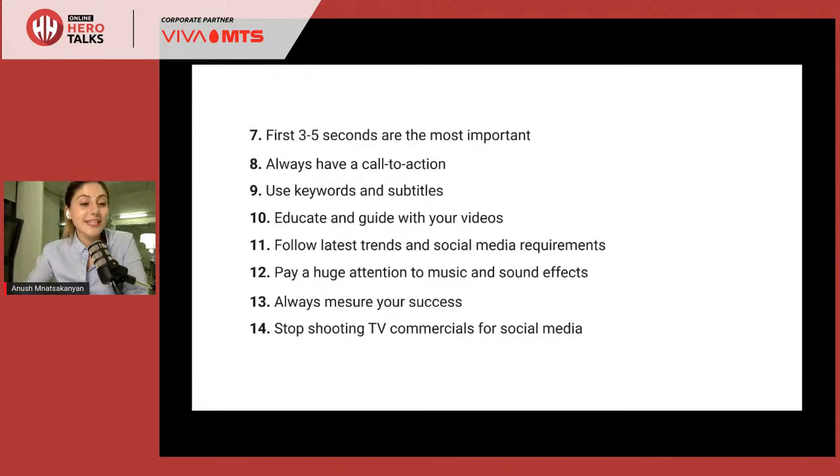11th tip is follow the latest trends and social media requirements. You should always be trendy, no matter what's happening, because trends are changing. Especially you realize with these new TikTok and Reel videos, every time there is new music, new text, everything is new. So you always need to follow those trends to understand which would work for that period of time. And why social media requirements? Because each of the channels has its own requirements.